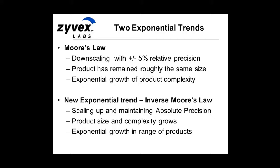Okay, that's Moore's Law. I'm suggesting there's another potential exponential trend where we achieve absolute precision and then scale up. We make larger and larger products that maintain that absolute precision. So the product size and complexity can grow. You'll also get an exponential growth in the range of products. So I think you can get this.